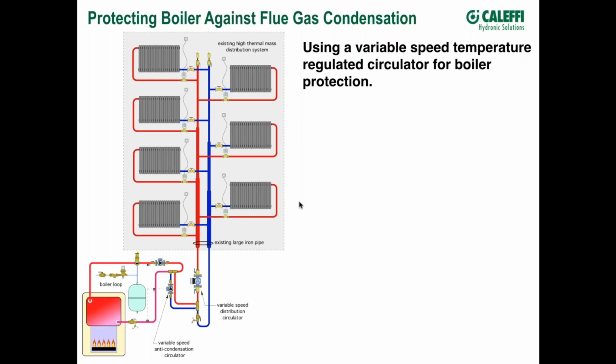We got a slide coming up here. Here's another one. As we're discussing this webinar content, Hot Rod brought up the idea, what about old systems where there's several cast iron radiators and some big old black iron pipe? There's a lot of thermal mass in those systems. And especially if the building has been improved so that the load has been substantially reduced, it's possible that that cast iron radiator system might operate at a low water temperature, low enough to cause sustained flue gas condensation in a cast iron boiler or a steel boiler or copper tube boiler.